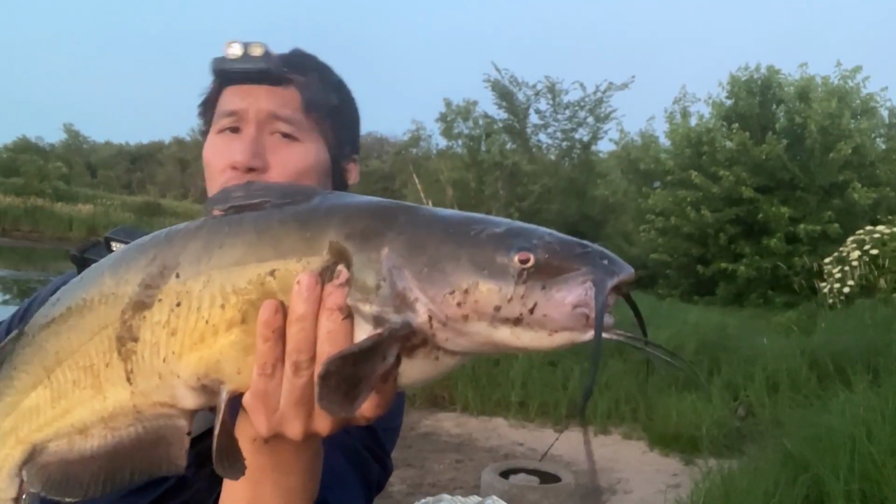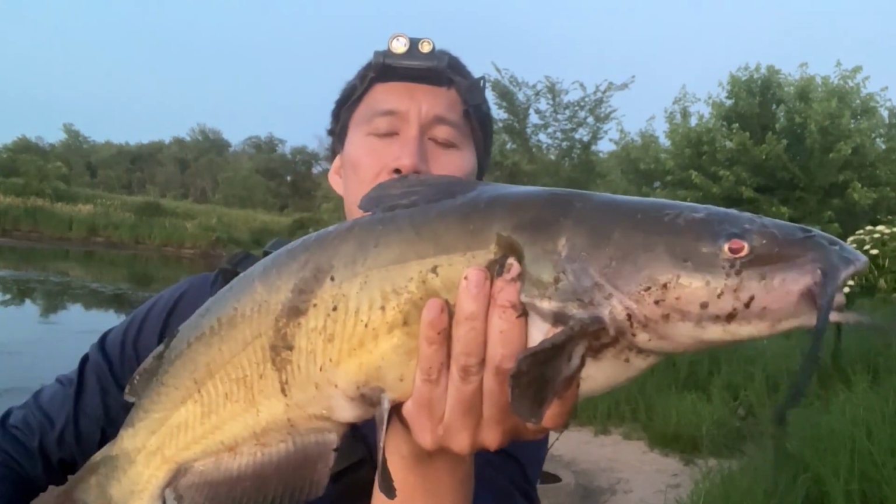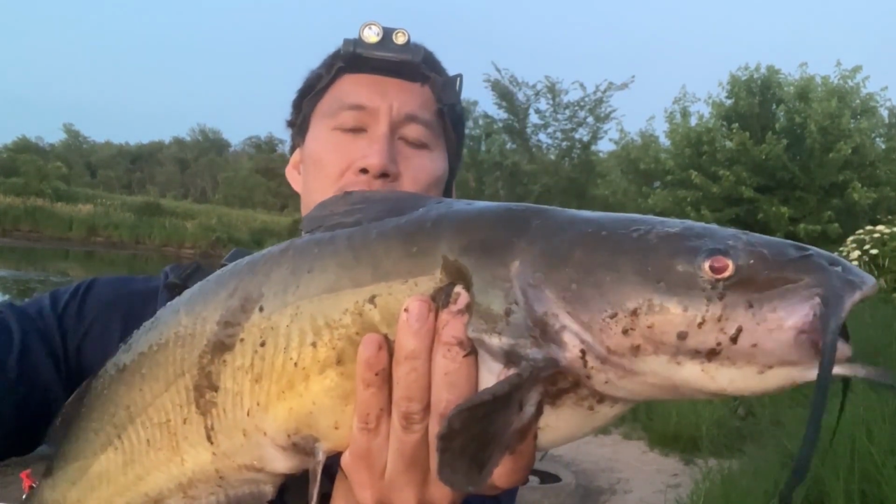Channel gato fish, probably 4 or 5 pounds. Not a bad channel, but still wishing for something much, much bigger. All right, very gato. See you, gato fish.